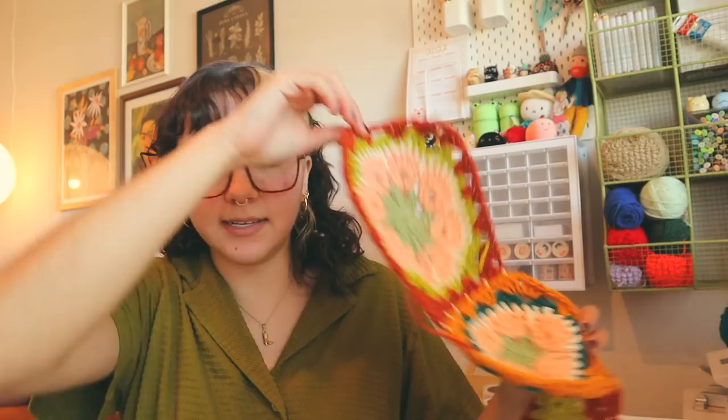I started crocheting this last night. It's supposed to be a collar. Not a super amazing start because it's super warped, but I'm getting better. I'm doing Katie Jones Knits collar pattern and been really into crocheting this. Hopefully gonna finish it by the end of the week because it's a small project. It's just a little collar.